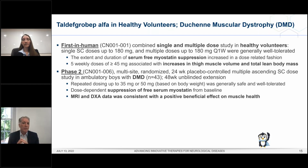Based upon that, the program was taken into two studies in Duchenne muscular dystrophy. The first study was a smaller study of about 48 boys, or 43, I'm sorry, that were administered subcutaneously in Duchenne. We used two different doses, 35 and 50 milligram. That was based on looking at their total body weight. Overall, the Taldefgrobep was very well tolerated and generally considered to be safe in the Duchenne boys. We did see dose-dependent suppression of myostatin as we expected, and we did see some positive changes on MRI and DEXA, consistent with what we'd expect to see in the administration of an anti-myostatin inhibitor.